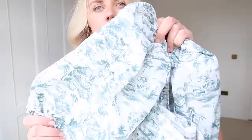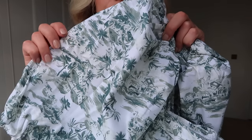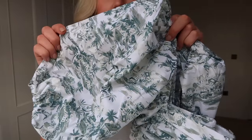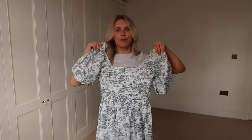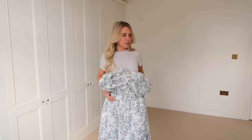It's a green, a couple of different tones of green. It's kind of like a paradise, exotic island with a little house print. Really random, but from afar it kind of distorts and you can't really tell what it is. But yeah, super, super pretty.